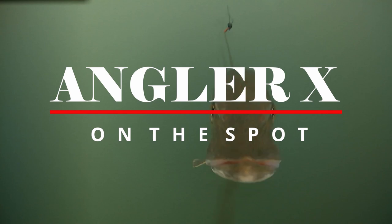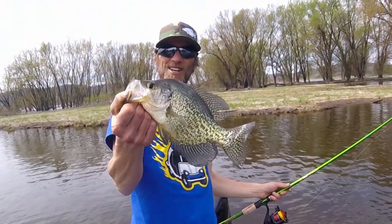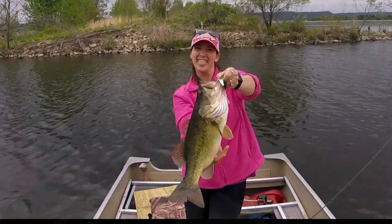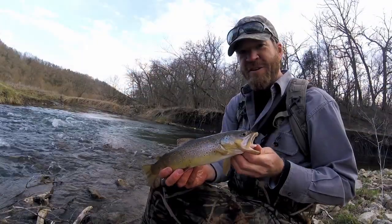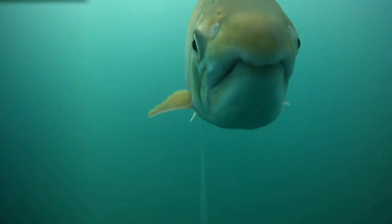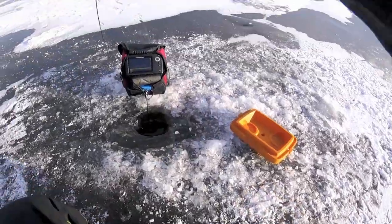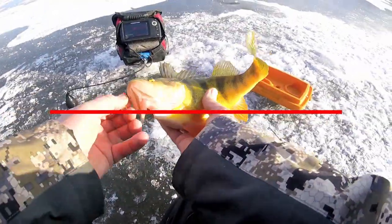Look at this! Oh, she put up such a fight! Nice fish. What are you talking about right there, folks? Beautiful crappie. Oh, that's a pig! That's a big bass! Stuck him! They're right where he's supposed to be. Best fish of the day. Oh my goodness, crushed. Another really nice fish. I'd have a salmon on here. Got him. Big fish. Oh my gosh. Look at that perch. Angler X. Honest, informative, real multi-species angling.